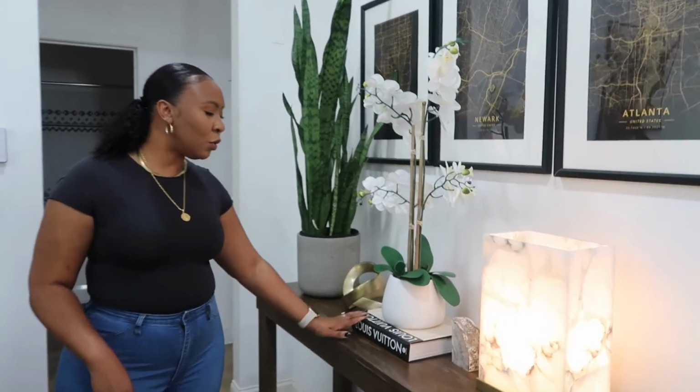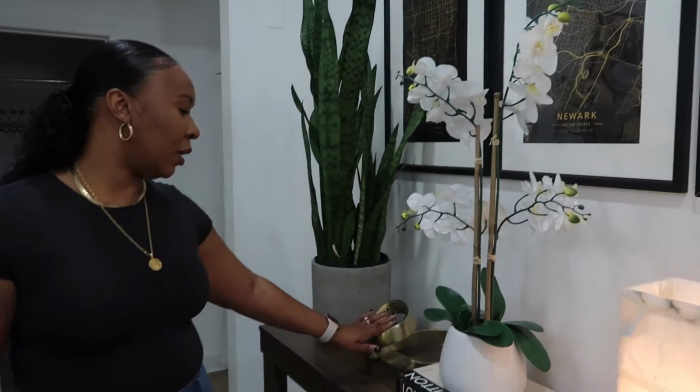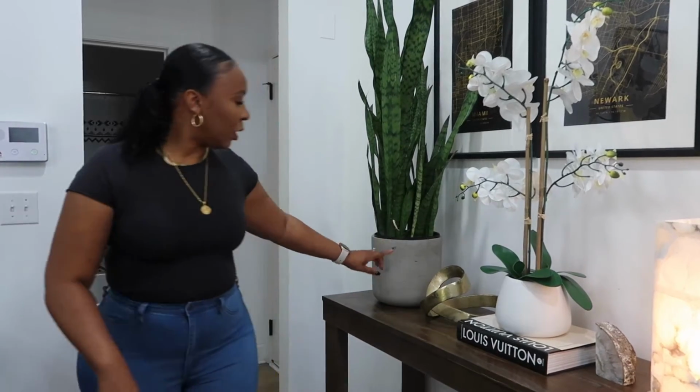We've got this beautiful Louis Vuitton coffee table book, and this knot that I got from Target. I want to say this is from the Studio McGee. This is from Studio McGee. And then again, we've got this planter from CB2.